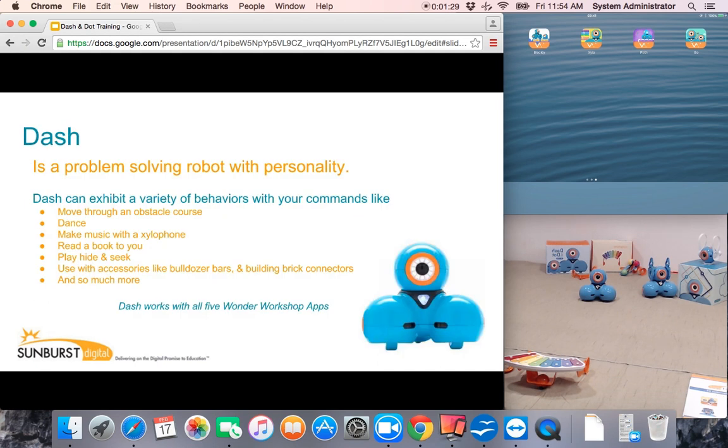First, let's meet Dash. Dash is a helpful robot who likes going on adventures, dancing, navigating through obstacle courses, and making music. Your students will learn programming to bring Dash to life. Dash can move, blink lights, make sounds, and sense things in the environment.